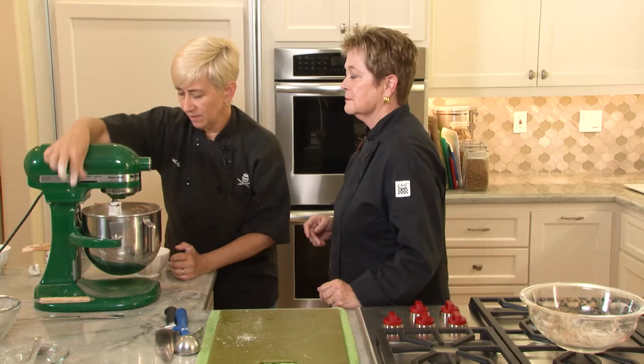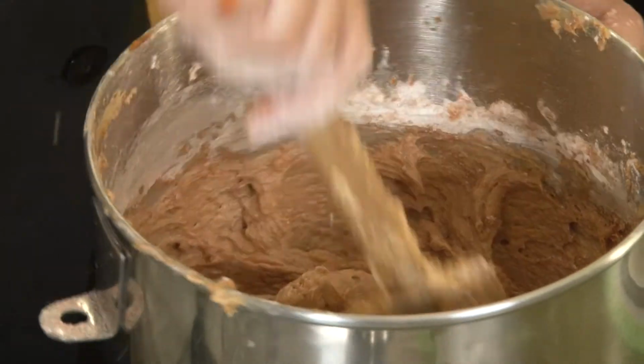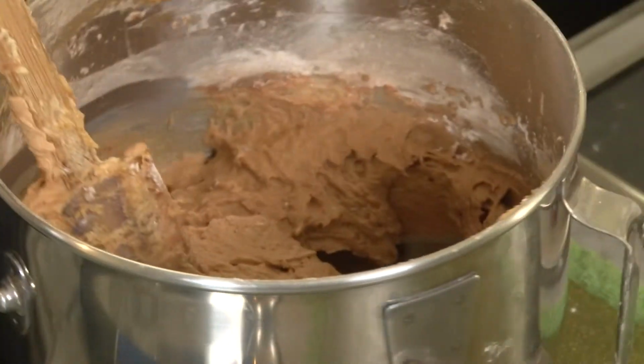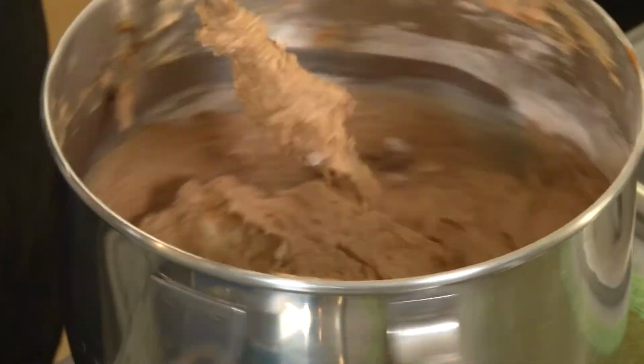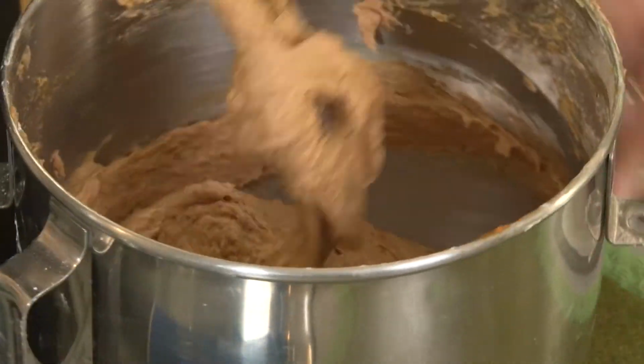Okay, at this point, I'm just gonna stop the mixer and I'm gonna fold a couple times just to make sure everything's incorporated. You do take the spatula down to the bottom. Exactly. So this is just gonna ensure that our mixture is even.